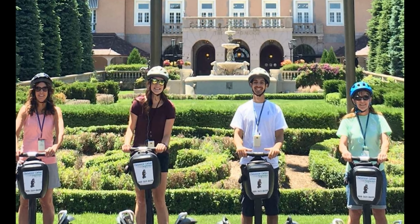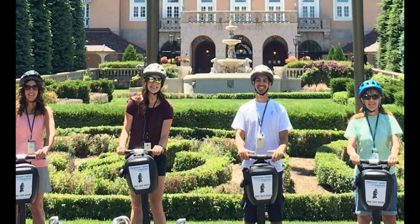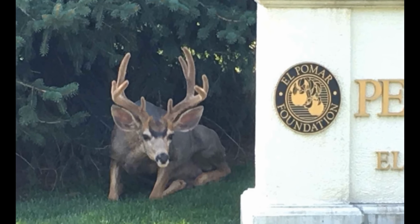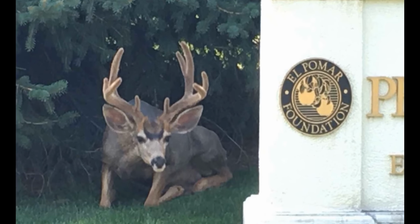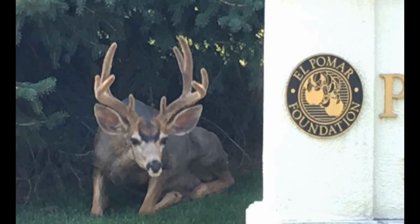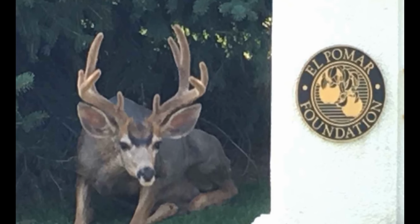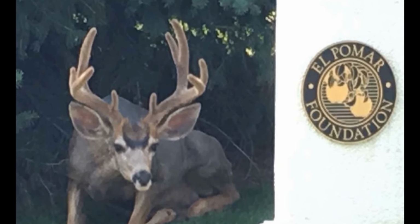In conclusion, this guided Segway tour offers a thrilling adventure through the heart of Cheyenne Canyon, accompanied by expert guidance and stunning visuals. Whether you're seeking a unique perspective or simply looking to create captivating memories, this tour guarantees an unforgettable experience that you won't soon forget.